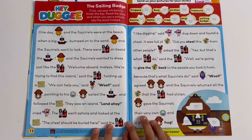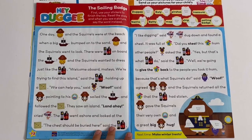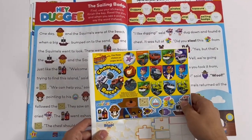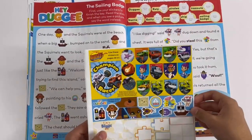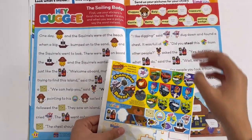And this is a picture story. And we can also stick on the things for the story. So it's all of these ones here. Got some more for here. So let's stick on these ones up here. So there's Duggee.